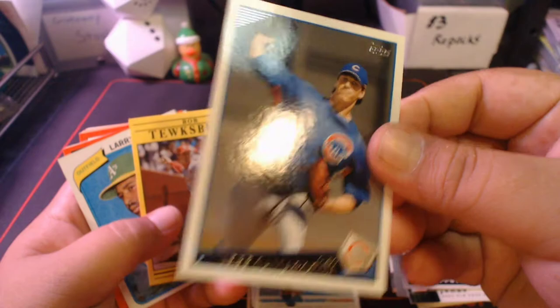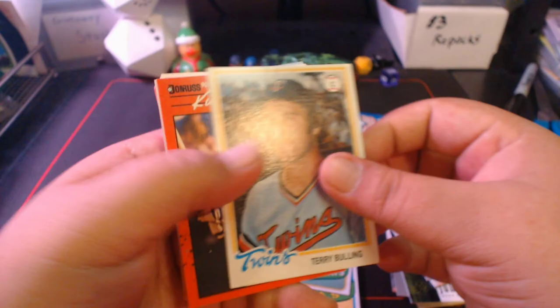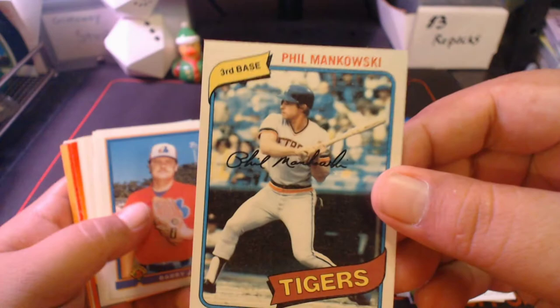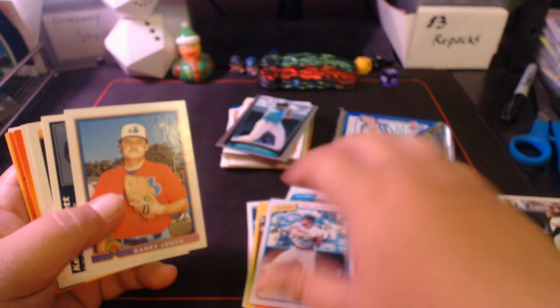Here's a 1980 Larry Murray, Jim Clancy. Oh, nice, a 70s card. You don't see these in Fairfields too often. Terry Bulling, 1978. Kurt Stillwell, 90. There's an 80 Phil Mankowski. I do consider 1980 to still be vintage. My cutoff date is 81 because that was the year that Fleer and Donruss got into the game, so to say. Barry Jones.